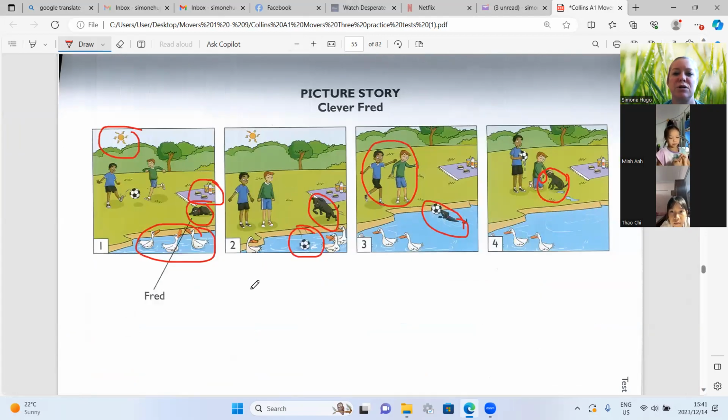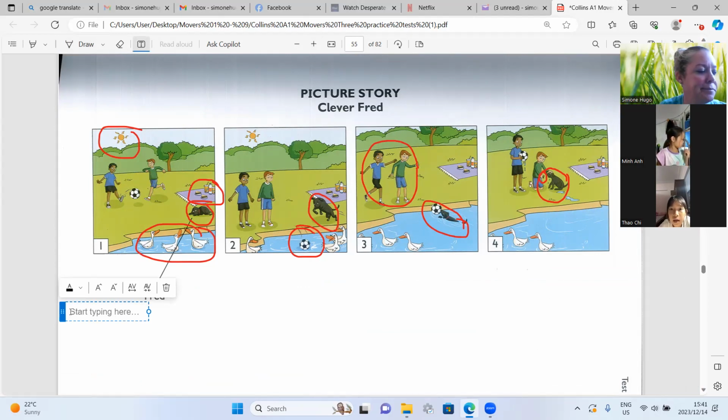Thao, will you start this story for us? But firstly, there are two boys playing football. They have a picnic next to a lake. There are three ducks swimming on the lake.